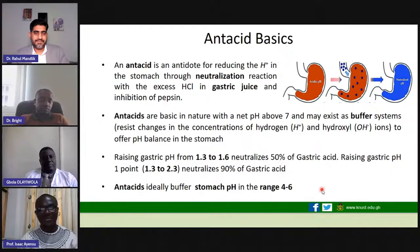The antacid's property is to ensure that it keeps the acidity or the alkalinity of the stomach above the pH of 7. The interesting thing is that if you are able to change the gastric pH from 1.3 to just 1.6, you are able to neutralize 50% of the gastric acid. And interestingly, to raise it 1 point, from 1.3 to 2.3, you are neutralizing close to 90% of gastric acid. Let me explain what we mean by pH here.